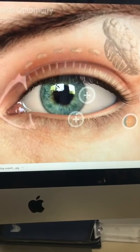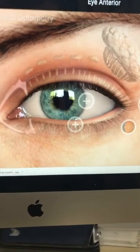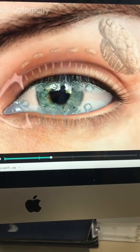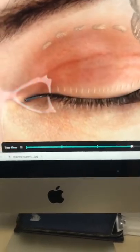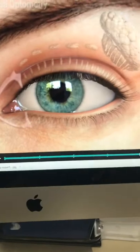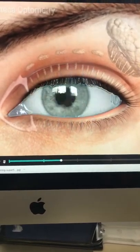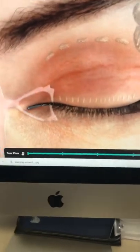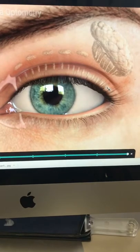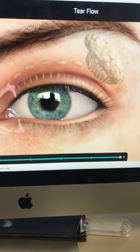So if you have a really inconsistent tear film, then the tear flow goes like so. Check this out, watch this. Tears are produced, and when you blink, it squishes out through the tear ducts themselves and goes through the nasal cavity as well. Let me show you again. Let me do that one more time. The tears are produced, coat the eye, boom, goes right out. So there's usually some sort of a disconnect in the tear film production.